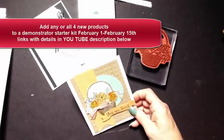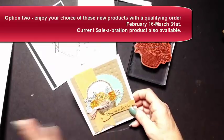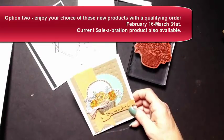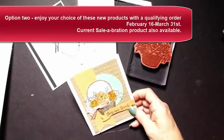And our starter kit comes with no obligation, but it does come with lots of opportunity and lots of fun for you. And then the other way is beginning February 16th, just as you've been doing right now with the regular Sale-a-bration items, you'll be able to select this product with a qualifying $50, $100, $150 order or higher. So again, 2 ways.